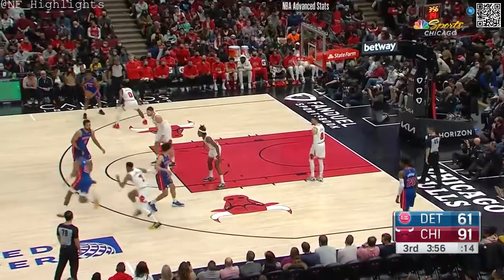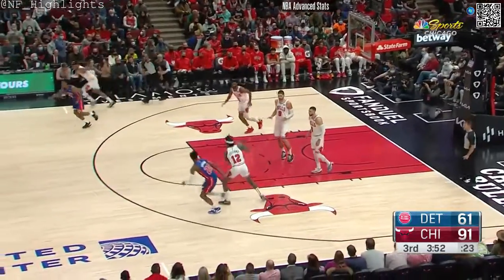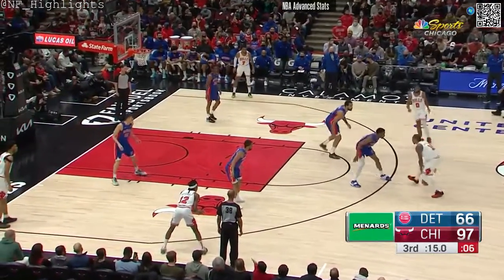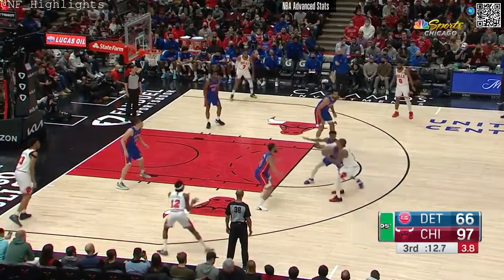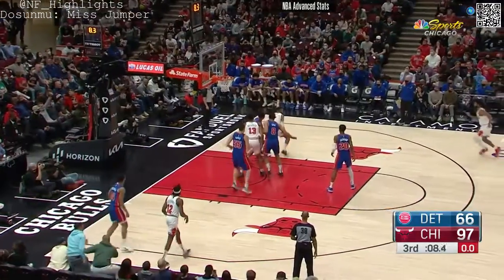Sometimes you see Vucevic slip and your first instinct is to, oh, I got to whip it over to him for a pass. Kobe took 1 or 2 extra dribbles to help. He's evolved into a stretch four. He's playing some 5, small 5, center. DeRozan to Ayo. Grab by Brown. 8 seconds left. Record.